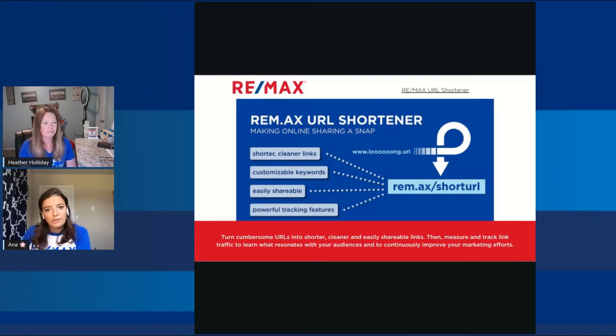I can put 123 Main Street for my listing, or I can do 123 Main Street open house for the open house listing, because it's going to be two different pages. And then it makes it easy for me to remember. I can grab the short URL and put it on my brochures, for example. So when I have my open house and people take the brochure, they can go onto that link and get more information in there. I put a video, like the listing video that I make, I put it in there.